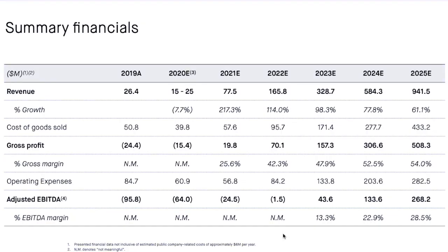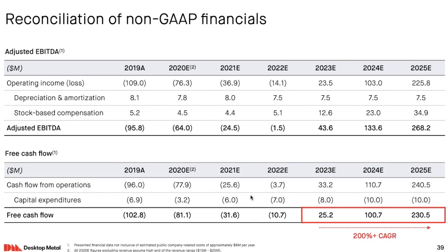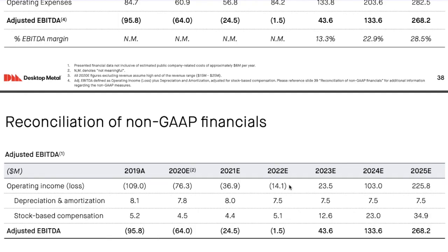So here's a summary of their financials, some good and some bad. As you can see, they're estimated to just keep growing their revenue year over year. Some concerns would be that they're negative in 2019 and would be negative in 2020. Operating income loss would actually get less and less as the years go on. They are trying to grow. Their cash flow from operations would be negative until 2023. And then their free cash flow wouldn't be positive until 2023. So it would be a couple of years before we really saw some good financials from this company. But that's usually how most companies are. They have to really focus on growth and putting money into their company.